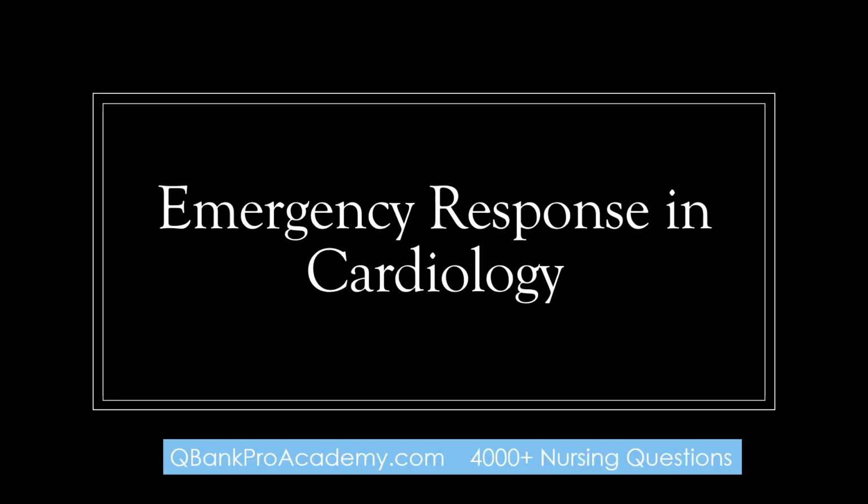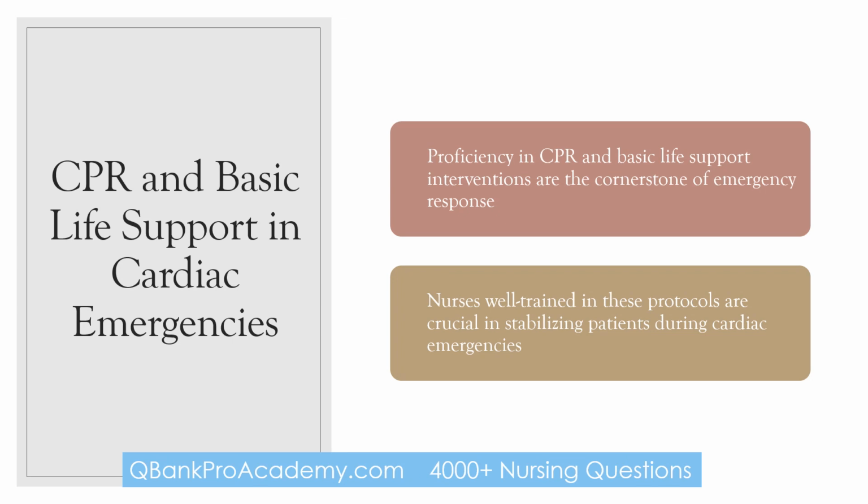Emergency response in cardiology. CPR and basic life support in cardiac emergencies. Proficiency in CPR and basic life support interventions is the cornerstone of emergency response. Nurses well trained in these protocols are crucial in stabilizing patients during cardiac emergencies.